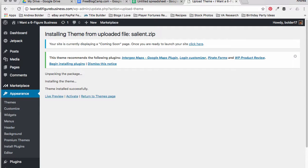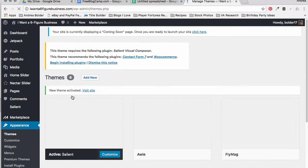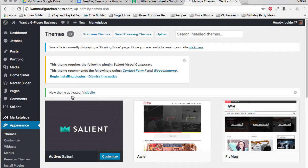And then once it's installed, you need to click activate. And again, remember the things on the front end might not look like the demo looked or how they're quite supposed to look yet. You'll need to do some setting up, some customization of your theme in order for it to look as good as you want it to.